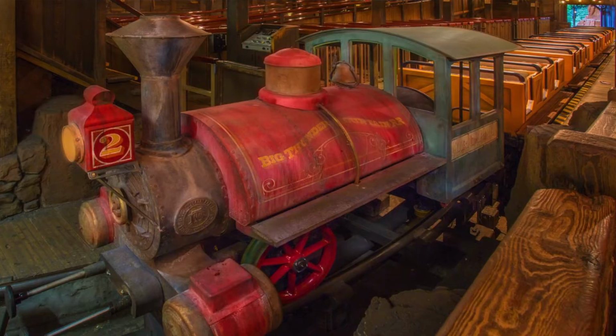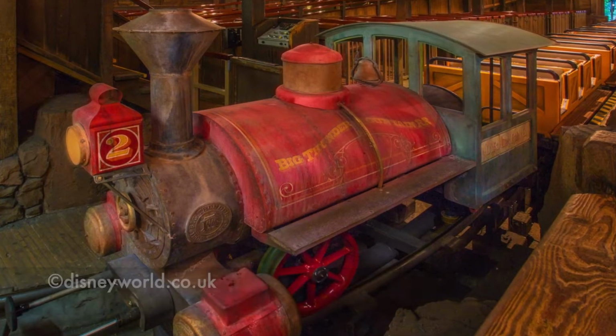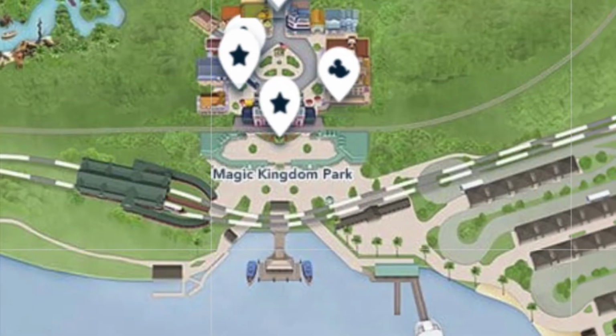But it is still a roller coaster. It's still a lot of fun. Big Thunder Mountain, I do enjoy going on. Yeah, I do enjoy going on it. If there's a short wait, I'm definitely going to have a go on it. It's a lot of fun. It's a roller coaster, and I do enjoy my roller coasters.